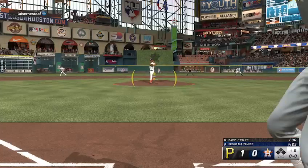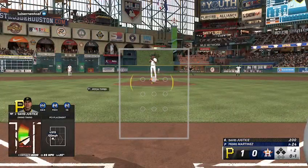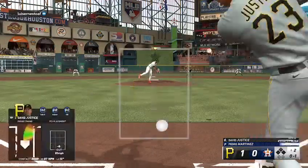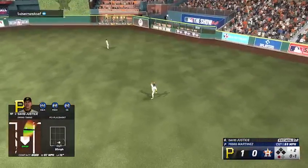Martinez back to work. Fouled off. He was late. Left-hand hitter waits. Now a screamer into the outfield. And Acuña able to make the grab.